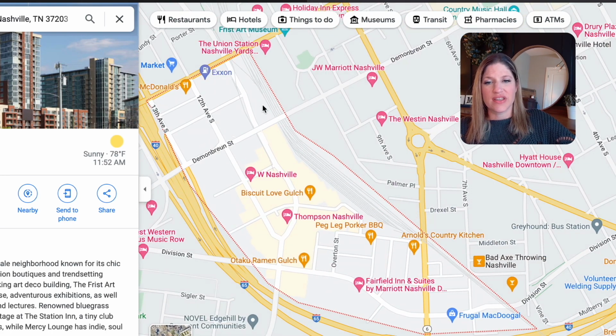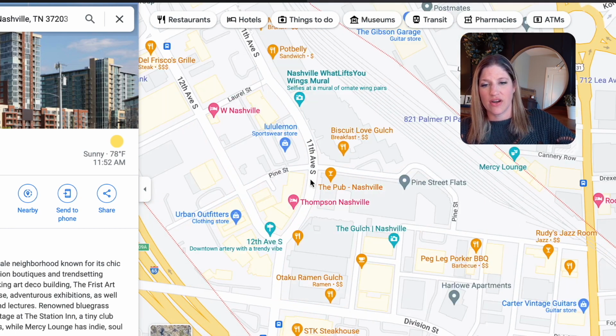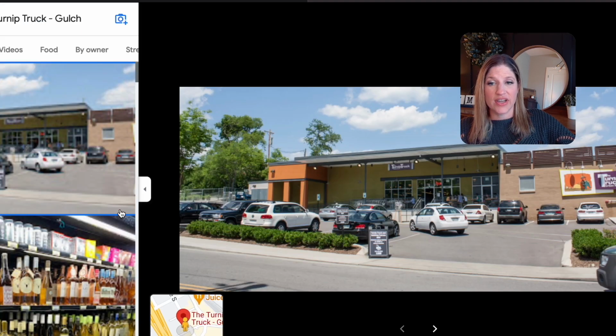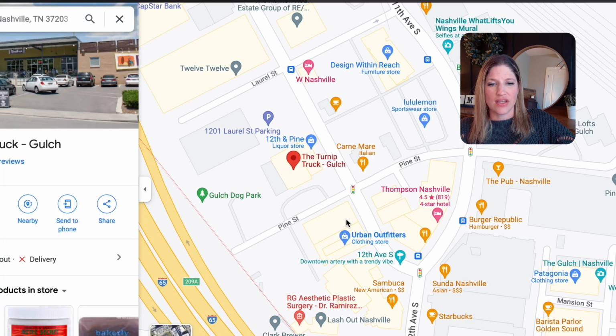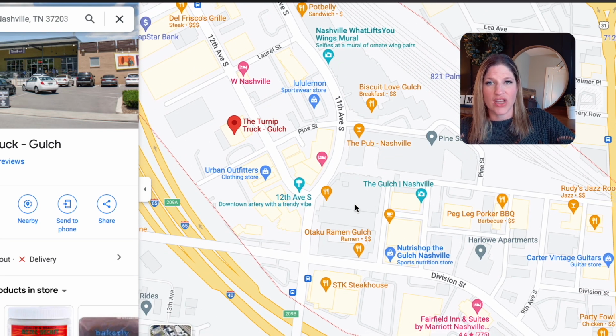As far as groceries go down here, you've got a Whole Foods market, which is right up here on the other side of Broadway. But as you zoom in down here, you're also going to have the Turnip Truck. This is a great local grocery that people just love, a natural grocery. It has lots of things that you need. And then as you can see down here, you've got tons and tons of shops and restaurants and really everything that you could want down here.